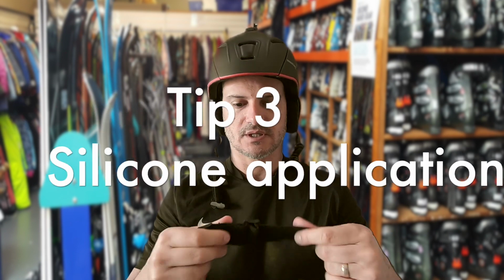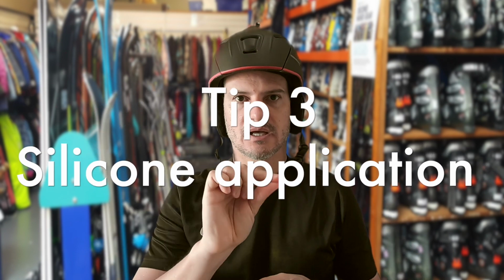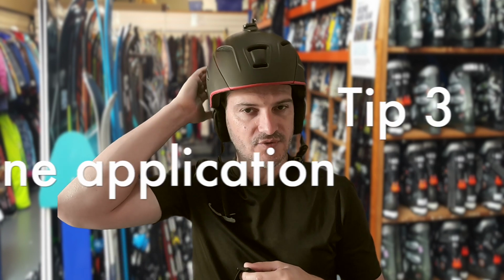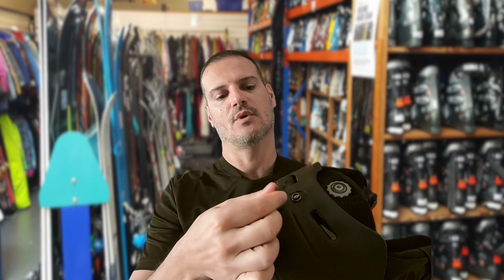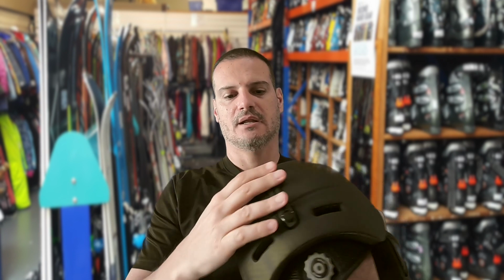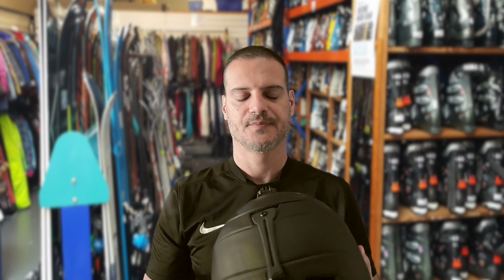Then always check if your goggles on the back side of the strap have this silicone application. It allows the goggles not to slip. Of course, there's this thing here where you can put the strap and then you can just pin it and the strap stays in the same place. But if it has those silicone applications, it will stick better, okay?